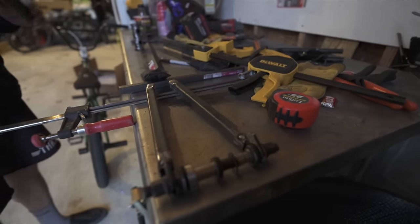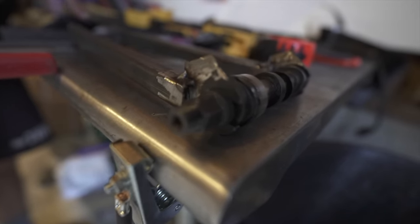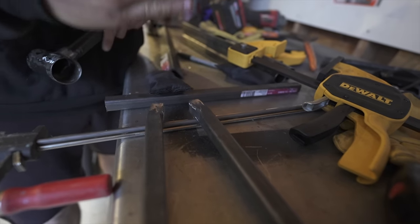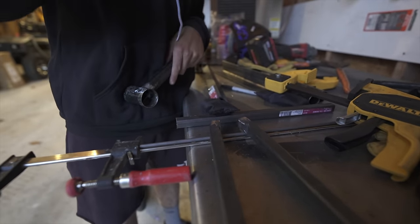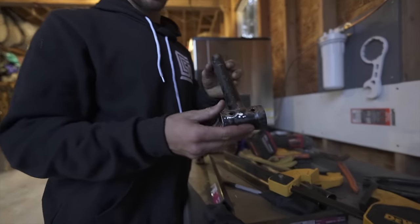After the beatdown of Cory Berglar, did you get anything done with that? I got dropouts on. Nice. Dropouts are well on. Cool. So the back end's pretty good length apart right now, and it's pretty straight. I had to recut these and then concave them so that they'd fit around the bottom bracket.